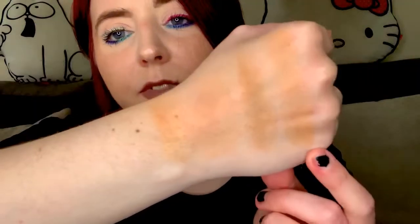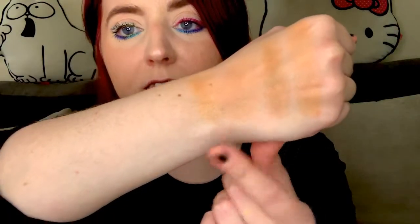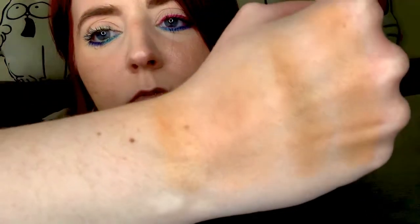And so I think you'd only need one or the other. You definitely don't need both, but depending on what you have available, I just wanted to advise on both. So this is the Physician's Formula, e.l.f., Essence and Wet n Wild.